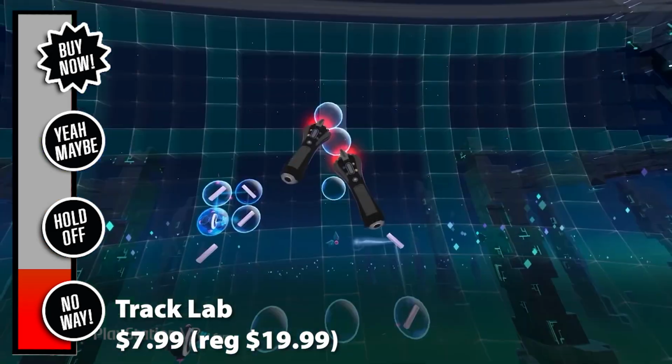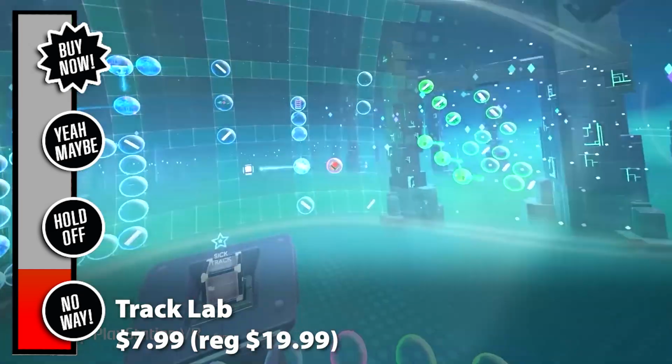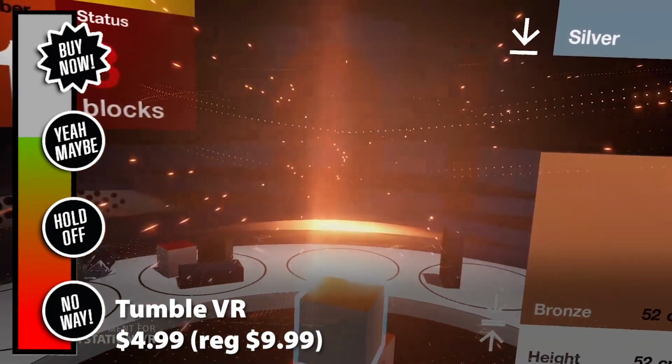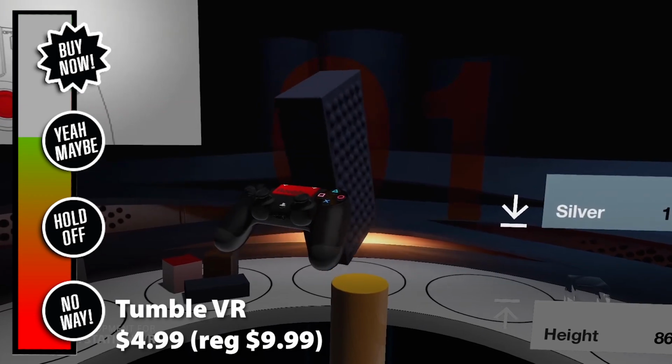TrackLab never figured out if it wanted to be a puzzle game or a music creation toolkit, so it's both, but neither part is any fun. This one is easy to skip. Tumble VR is part puzzle game, part Jenga, and for $5, it's actually pretty fun.